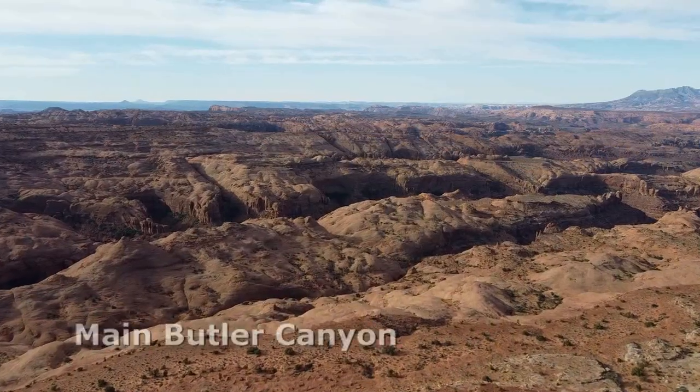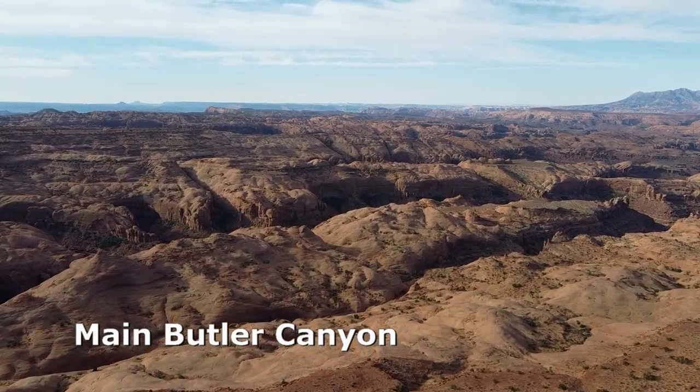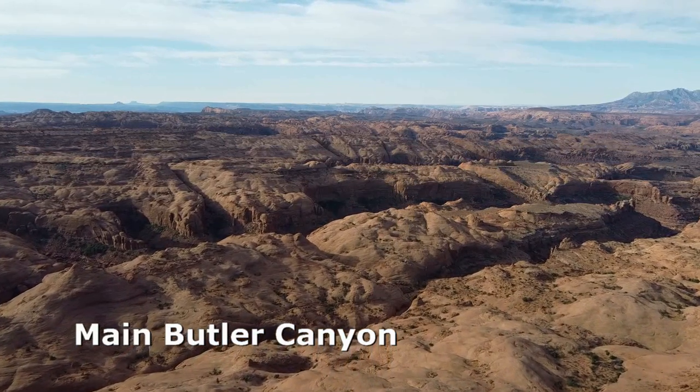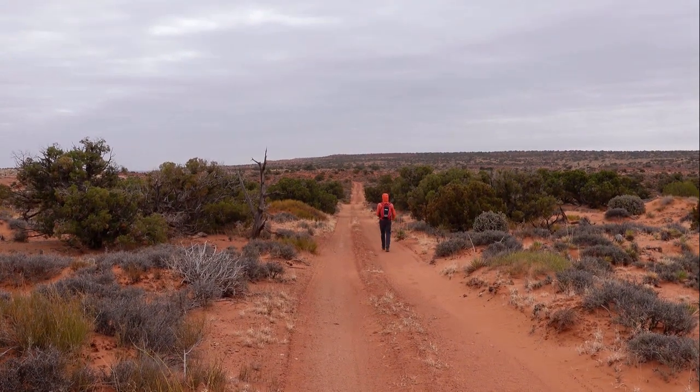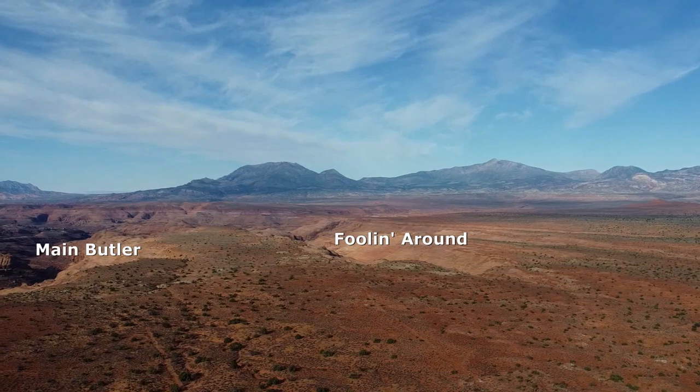Main Butler is a good canyon, but should be considered more of a canyon hike with a couple of rappels, more than a technical canyoneering objective. The technical difficulties will not satisfy those canyoneers demanding a challenge. But for desert hikers, it is a nice leisurely day out.